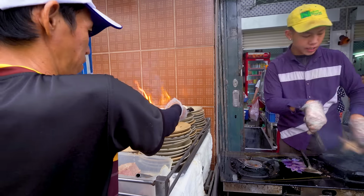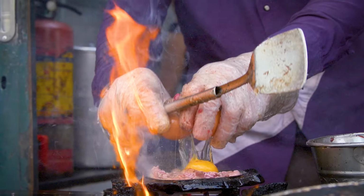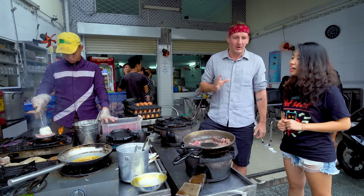This is probably the most exciting breakfast in Vietnam. I think it's probably as fun watching it being made as it's gonna be to eat it. But let's find out next.